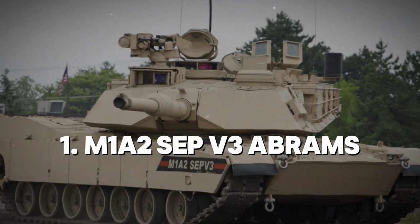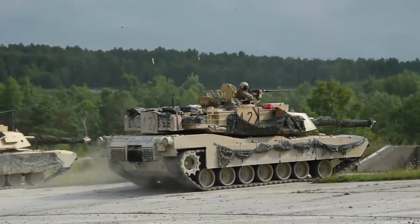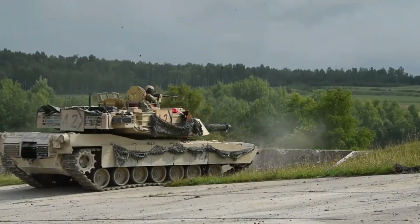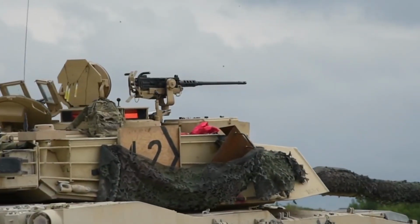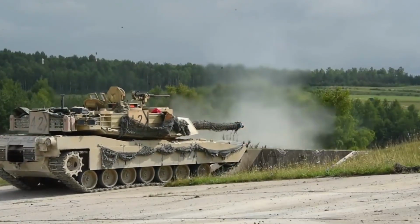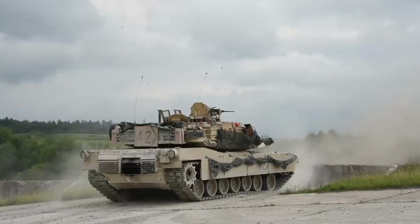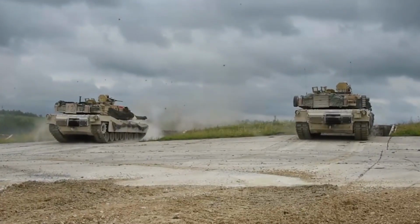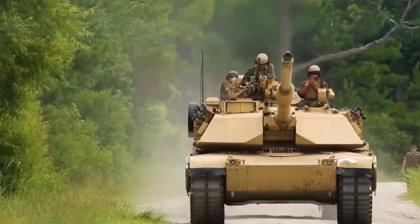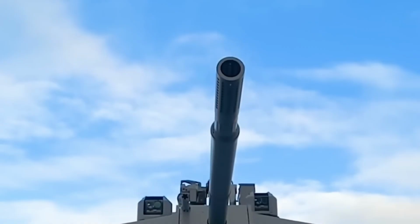1. M1A2 SEP-V3 Abrams. The most armored tank in the US Army is the M1A2 SEP-V3 Abrams, which has been ranked as the most advanced, expanding on its antecedents by emphasizing greater firepower, protection, as well as networked combat. As this tank is equipped with the 120mm cannon, new armor protection, and better communication devices, it is invulnerable on the contemporary battlefield. Many of these tanks can be seen as a testament to US military strength, as each of the tanks has its own indisputable part in the American history of defense.